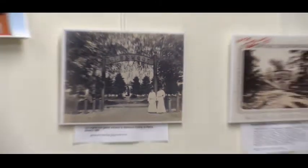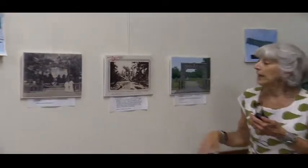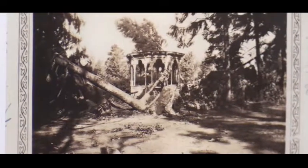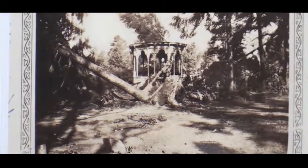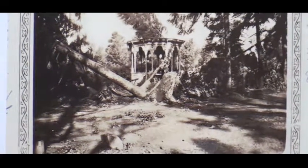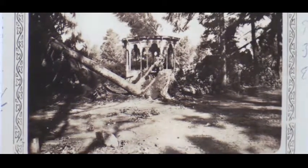Unfortunately, all that came crashing down in the hurricane of '38. In Maynard, there were almost 500 trees that were lost in the hurricane, not only in the cemetery, but in front of homes and along the roadsides. Nobody died in the hurricane in Maynard, but it had a devastating effect.